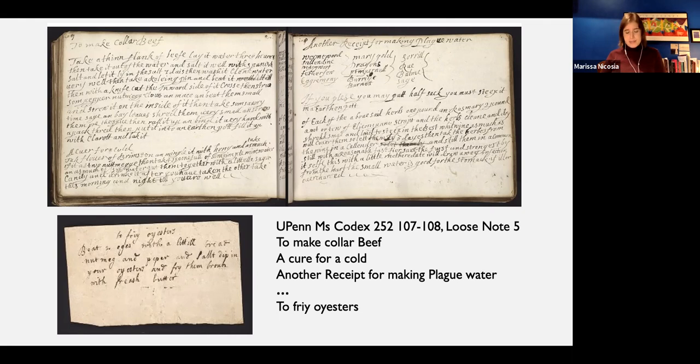So recipe books were the household repository of culinary and medicinal knowledge. Members of the household would either collect recipes from their social networks, their friends, their relatives, their neighbors, in advance of an issue or when there was an issue at hand. So on the one hand, you want to have a cure ready in case someone gets a cold, or you want to have a pickle recipe for the cucumbers that you're growing in your garden. Alternatively, you might be in immediate need.